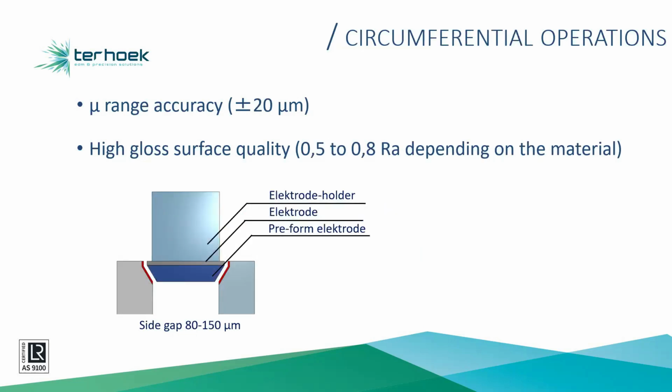Circumferential or so-called side gap operations are used to make splines, sprockets, leaf springs, etc. Mostly, this operation is performed in existing holes or gaps. The accuracy is lower compared to front-forming operations.